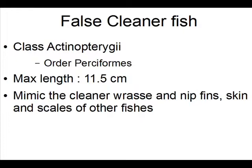The cleaner fish is also from the class Actinopterygii, and it's from the order Perciformes. They're fairly small. They only get up to about 11.5 centimeters. Like we've said, they mimic the cleaner fish and then just run up, take a bite, and they're gone before the other fish even knows that they got tricked, usually. So they swim very quickly, and they usually hide in the coral where they came from.